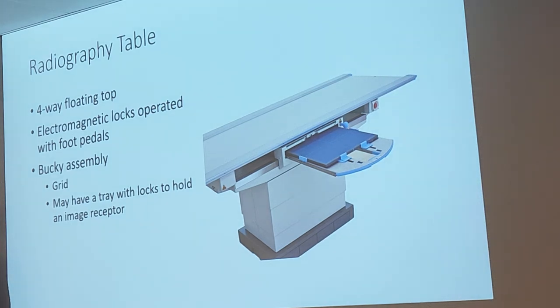So, let's say the power goes out in the department. Will this lock? No. If your power goes out, your table is suddenly a free floating table. So if you've got a patient on there and the power goes out, your patient's going to go clunk until the table stops. So be careful of that. Just keep that in mind. Hopefully it will never happen. But if it does, be aware that you need to go in and help secure the patient because the table will be free floating.